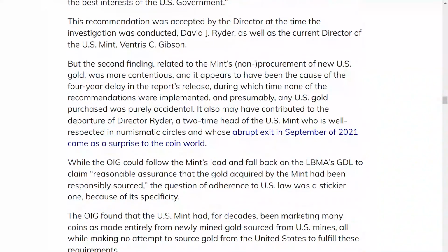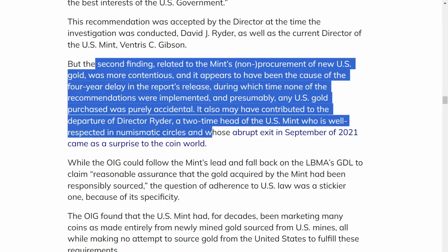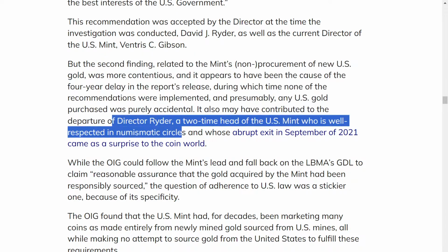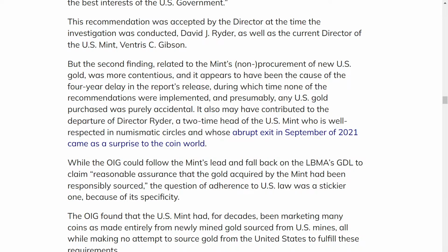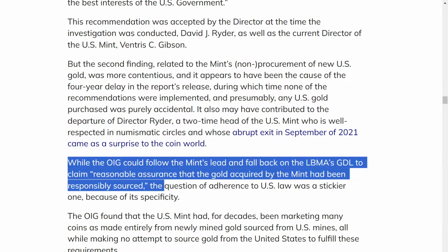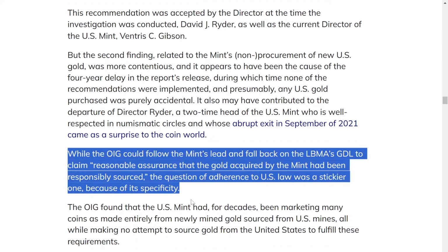So here, look at this. The second finding was related to the Mint's non-procurement of gold, and here, departure of Director Ryder, a 2-time head of the U.S. Mint who is well-respected in numismatic circles and whose abrupt exit in September of '21 came as a surprise to the coin world. While the OIG could follow the Mint's lead and fall back on the LBMA's GDL to claim reasonable assurance that the gold acquired by the Mint had been reasonably sourced, the question of adherence to U.S. law was a stickier one because of its specificity.